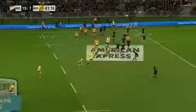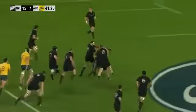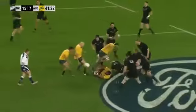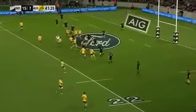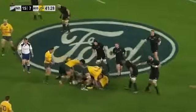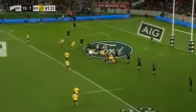On it goes to Moore. Here's Kepu, who's been running strongly. Got away from a tackle of Retallick and still going. Sekope Kepu. Now he delivers it up to Phipps. Foley looks to take the inside line. And Phipps again swings it back.